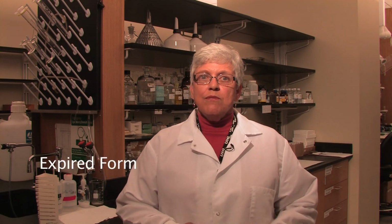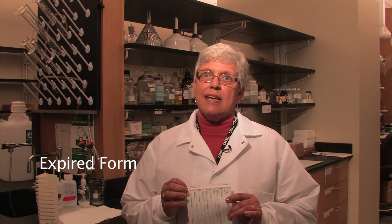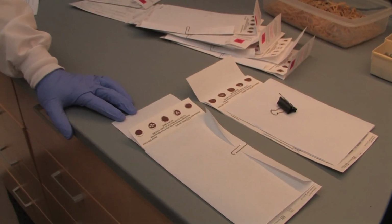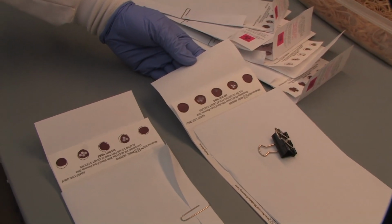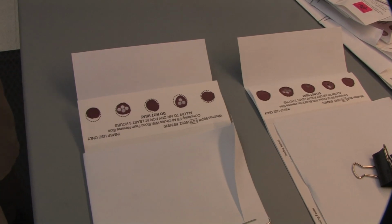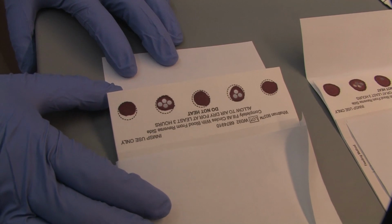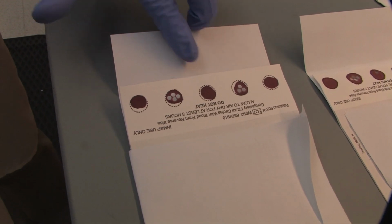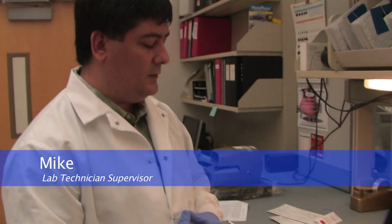And then one other item that once in a while we'll get is an expired form. All the forms have an expiration date, so be aware of that, and that would be rejected if you used it. We realize you can't be perfect in collecting specimens, and while this one certainly looks better as far as the circles being filled, we're not going to dismiss all samples if they're not completely filled within the circle. And here's an example of a blood spot specimen where we consider it acceptable. We feel we're getting an adequate, valid sampling from it.